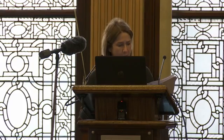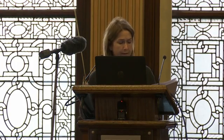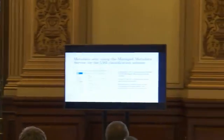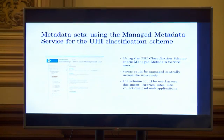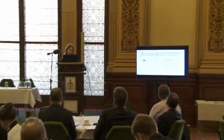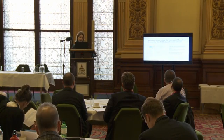So, metadata sets. We've used the JISC Higher Education Business Classification Scheme as a base for the UHI scheme, as we feel that it allows us to plan for future developments into new areas, and it covers all the current fields of university activity. So we've taken this classification scheme and we've applied it in the managed metadata service to manage the metadata across the university, so we have standardization, and so terms can be managed centrally. The scheme can also be used across document libraries, sites, site collections, and web applications, and is being used to configure the automatic retention schedule assignment at document level.